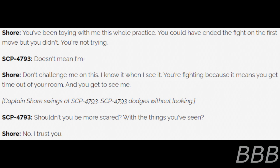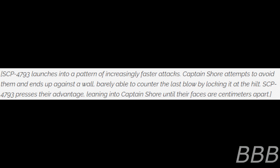Captain Shaw swings at SCP-4793. SCP-4793 dodges without looking. Shouldn't you be more scared with the things you've seen? No, I trust you. SCP-4793 launches in pattern of increasingly faster attacks. Captain Shaw attempts to avoid them and ends up against a wall, barely able to counter the last blow by locking it at a hilt. SCP-4793 presses their advantage, leaning into Captain Shaw until their faces are centimeters apart. You're a good man, Androcles.